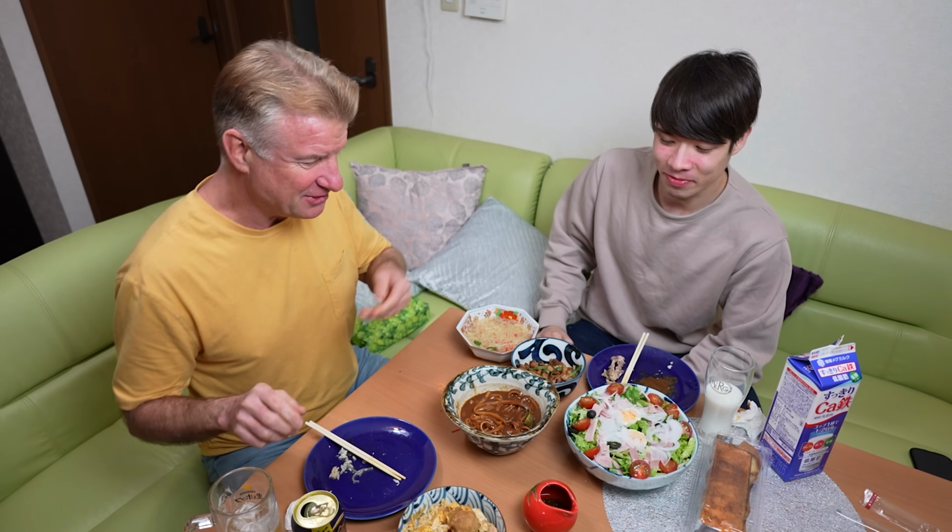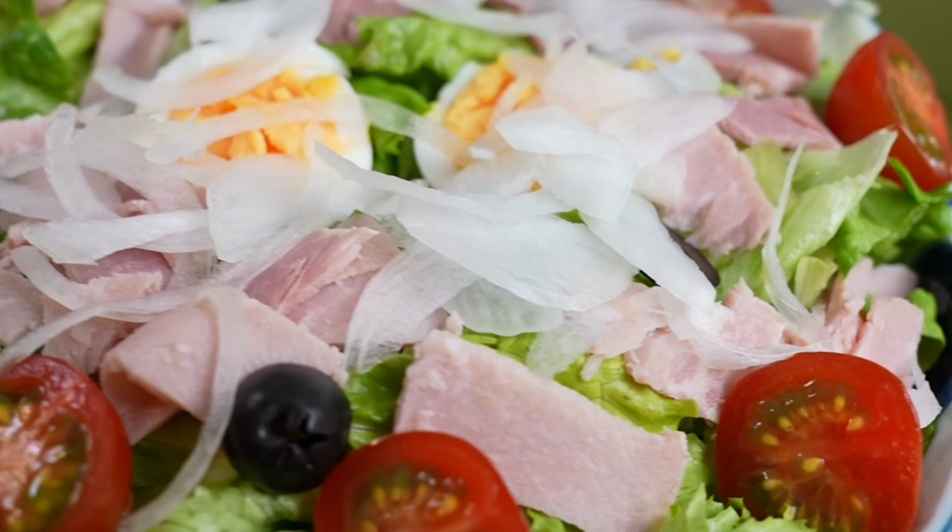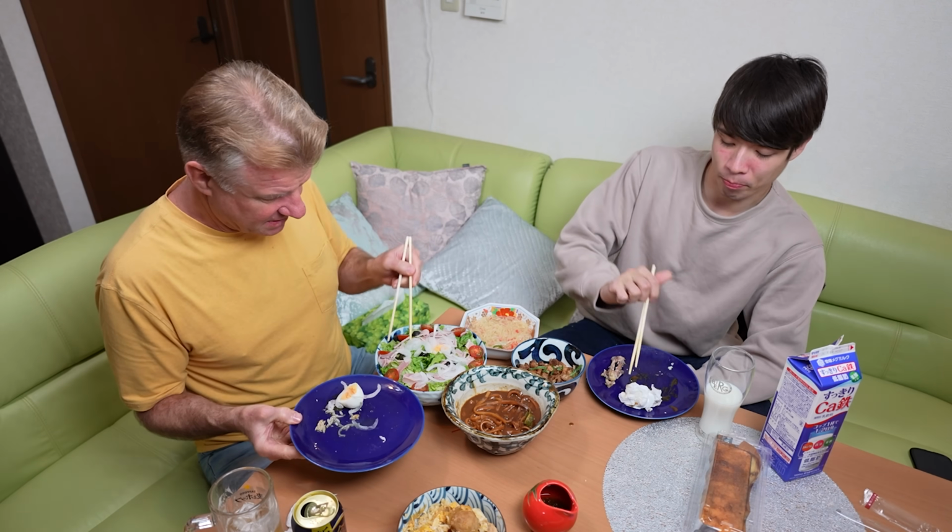Okay, and we're going to finish off the meal with the salad. Forgot to eat the salad, didn't we? But we have a fascinating dessert item, too. So, okay, let's do the salad. Chef's salad. This is the only thing that didn't come from the vending machine. This and the drinks, right? Yeah. Okay.